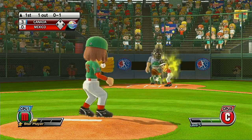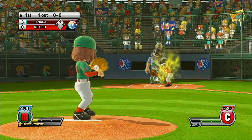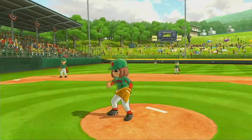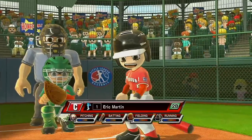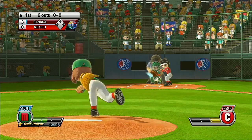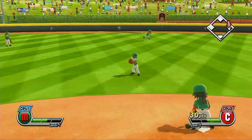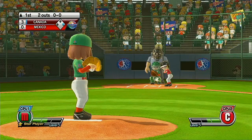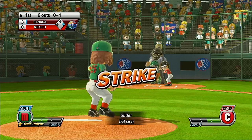Right. What are you waiting for? That's a perfect strike. That pitcher's on target, and that's going to be an out. Batting sixth at second base, number 1. Batting seventh at third base, number 21. Missed a chance there.